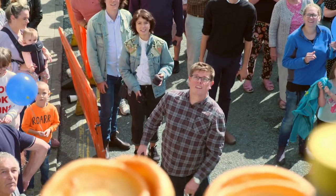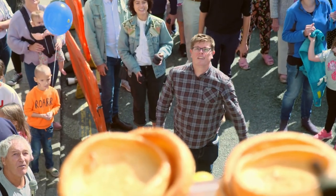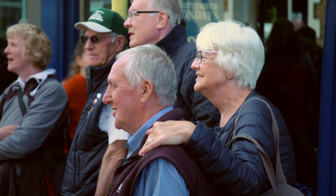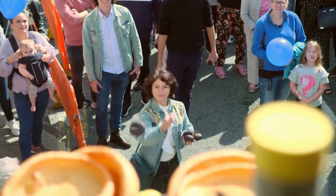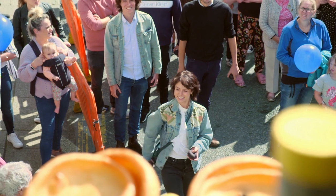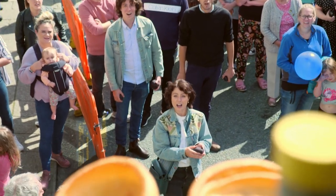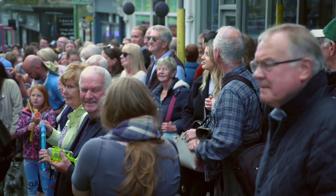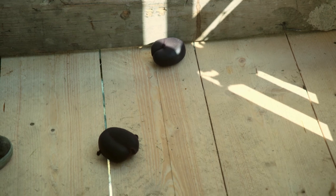The record is 12. Competitors pay a pound for three tries and must knock down the most Yorkshire puddings placed on top of a 7.6-metre-high plinth. The tradition was revived 35 years ago, with the black pudding coming from an original pudding maker in Bury and wrapped up in ladies' tights to stop them falling apart.